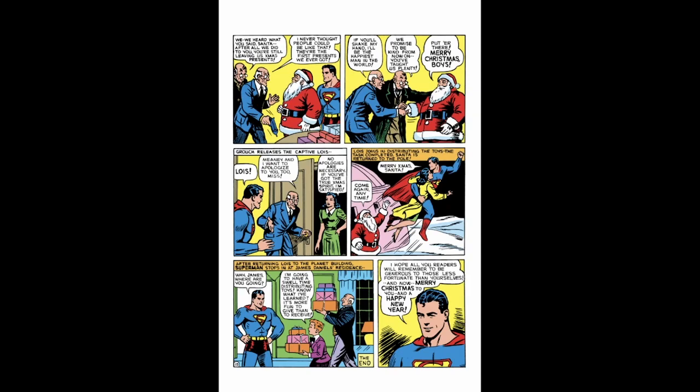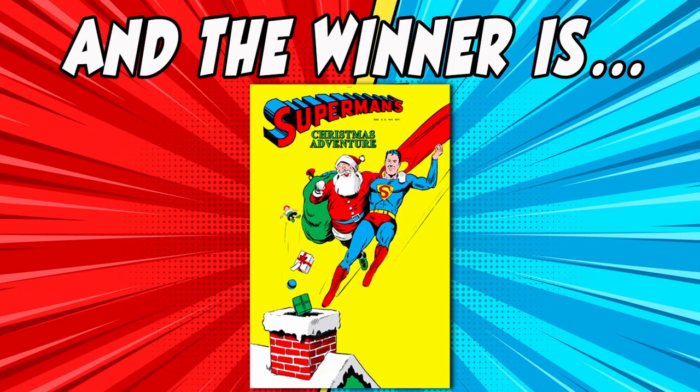I'm not even going to debate. That takes the cake, this comic book showdown. The Hulk and the Rhino had some cool action in it. Big fight between the Hulk and Rhino during the Christmas theme. But for this Christmas edition of the comic book showdown, Superman wins. Superman's Christmas Adventure is the winner of this comic book showdown because it has Christmas spirit through and through. Merry Christmas, Superman.